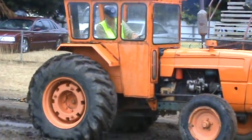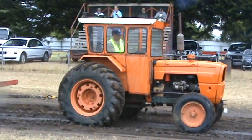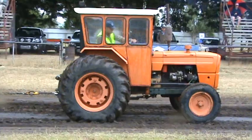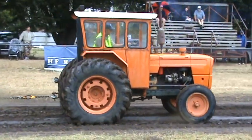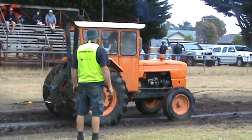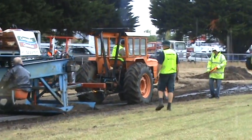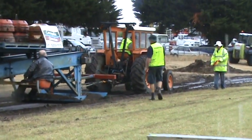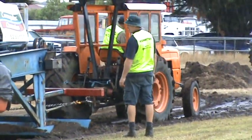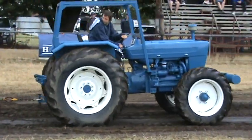Here we have local Colac boy Mark Billing in his Fiat. We'll see what Mark can do in the field. Mark's got a lot more comfort than the other drivers that have been sitting out in the open. Mark with the enclosed cabin in these inclement weather conditions here at Colac is probably a handy asset to have aboard his tractor. At the moment, Mark's travelled about half to three-quarter track distance in the Fiat in these wet, trying conditions, and the Fiat really not struggling too much. It's doing a fairly strong job in these wet conditions. Rain just starting to come down a little bit heavier now, and local Colac boy Mark Billing will be quite happy with his effort.